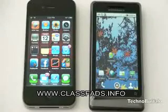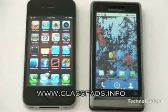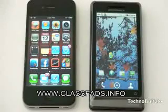All right, let's talk about specs a little bit here. The iPhone 4 is running iOS. The most current version now is 4.1. It's got Apple's A4 1 GHz chip, 512 megabytes of RAM, a 5 megapixel camera with LED flash, and now it can take HDR pictures. The Droid 2 has Android 2.2 on board.